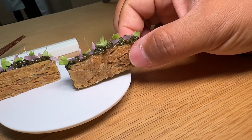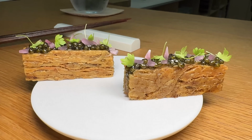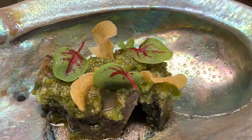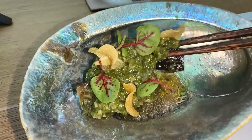Oh, that's exactly what I love. That's sending like a umami shockwave through my body. 45 layers of chicken skin. How could that not be good? It's just ridiculously light and crispy, of course. Chili pesto, delicious. Super light, tender pieces of abalone. And the garlic chips, I don't think I've had fried garlic chips this airy before.